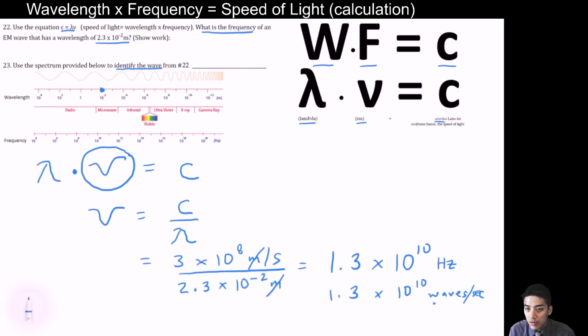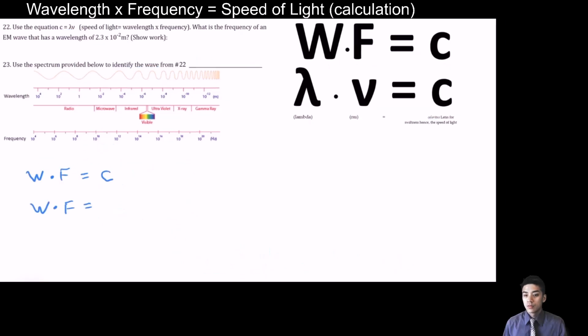Now, in problem 23, I'm going to use this chart. Okay, so my given wavelength was around 10 to the minus 2. So you see how I drew that blue dot on there? And the frequency that we just solved for was 10 to the 10th. I'm going to draw a line connecting those two dots, and it looks like it crosses the boundary of microwave. So this wave is a microwave.